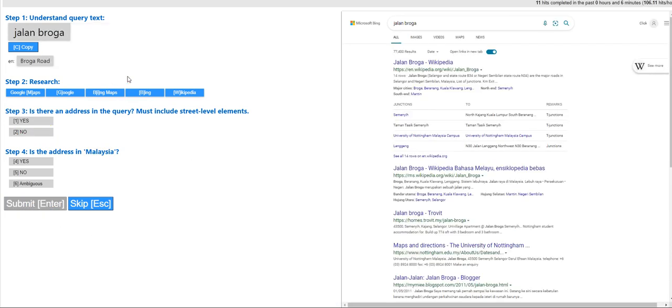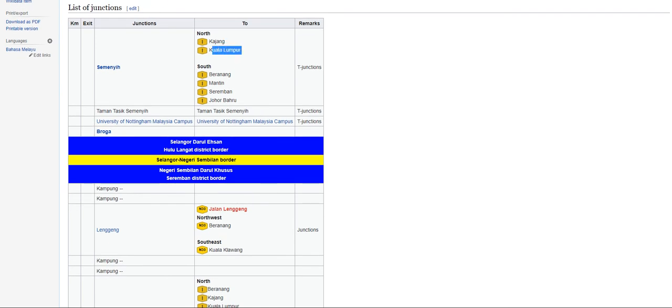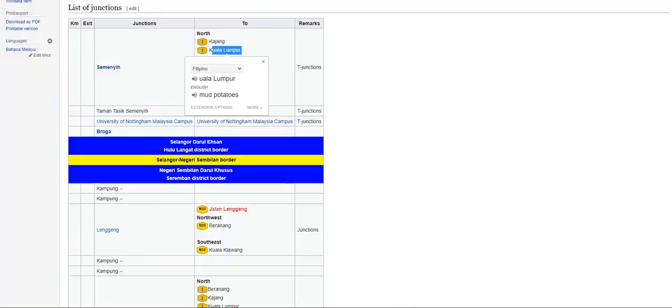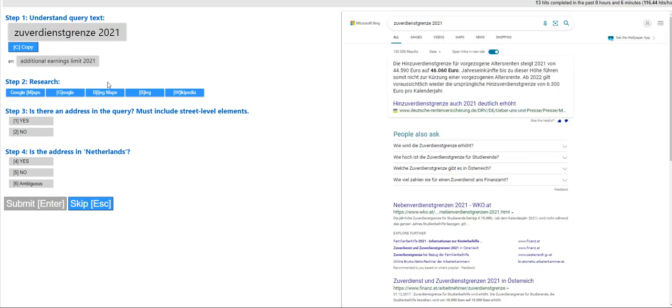Jalan Broga. Broga Road, yes. Malaysia, of course, it is going to be in Malaysia. You can verify it by clicking on Wikipedia or search for it using Google Chrome. Kuala Lumpur, that's in Malaysia. Those are things you need to consider. Moving on is Invase 280B, Container 280B, definitely a no. Additional earnings limit, no.